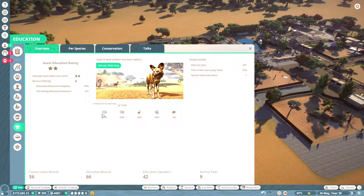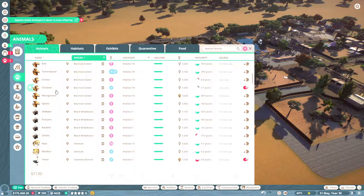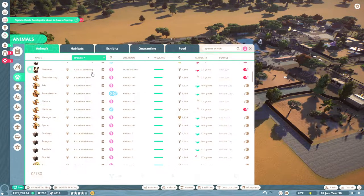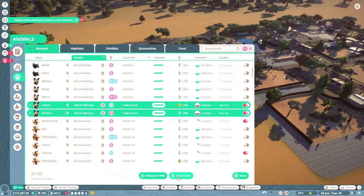So we need more conservation boards, education boards, education speakers, audio guides, talks. Oh no. We might need to go through every single enclosure and sort it out, which is going to be so boring. I might do that in my own time and not record it because I don't know whether you guys want to see that really. Let's take these two African wild dogs and I don't want a quick trade.